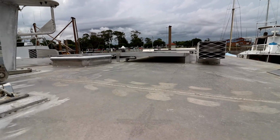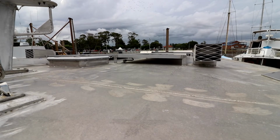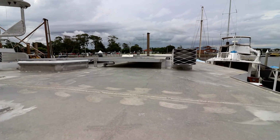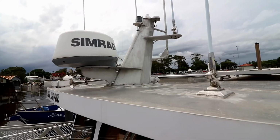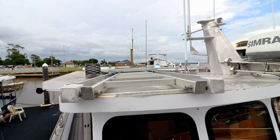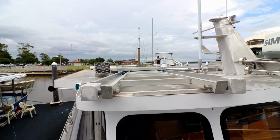on the roof, access hatch, solar cells, vents, dry exhaust and hot water system, Simrad digital radar, access stairs to the roof, more solar panels.